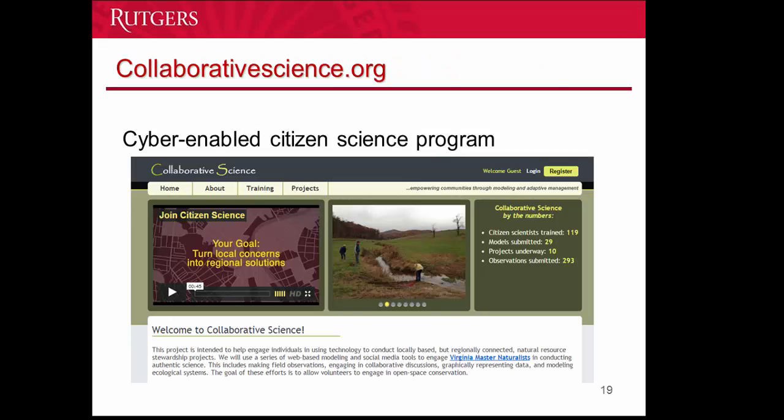So with this model, we created something called collaborativescience.org. There's a number of people that have helped with this that I'll acknowledge at the end. But basically, this is a cyber-enabled citizen science program where we're giving people tools to not just participate in the programs that other people are engaging them in, but in this context, to actually start programs that they want, right, in areas of need.